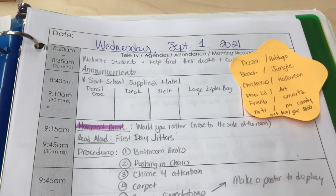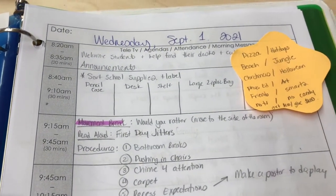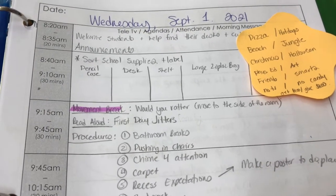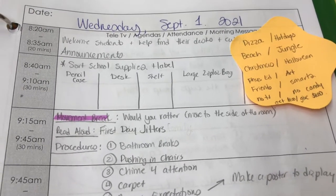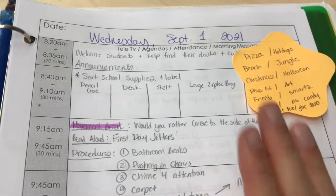Okay, so full disclosure, these are actually the plans that I'm going to be using for tomorrow. I wanted to redo these plans and make it nice and neat and printed for you guys since I'm filming a video about it, but I just don't have the time and I don't want to waste my time like that. There's so many things I could be working on in my classroom. So anyways, these are actually the plans I'm going to be using tomorrow.